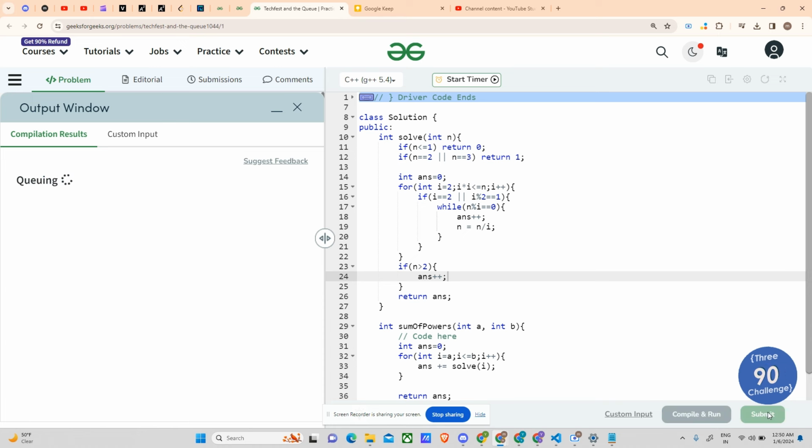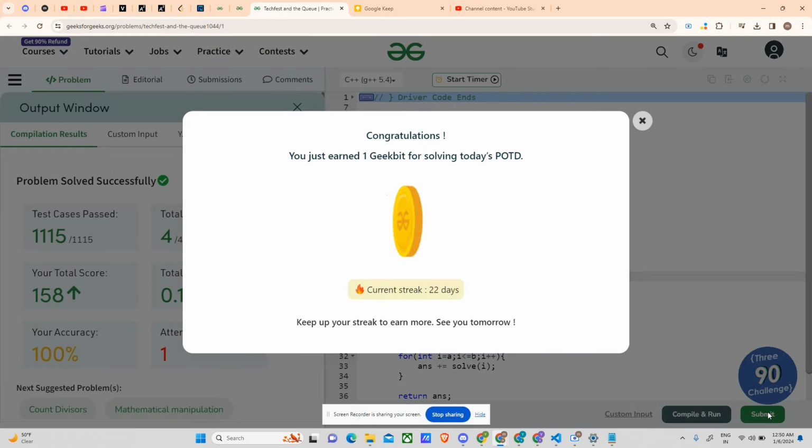Working fine. Let's try it for submit also. I'm pretty sure that it will output good. Yeah. So it was a successful attempt, but I'm saying that this is still an inefficient approach. Let me show you the optimized approach. Please stay with me, okay?